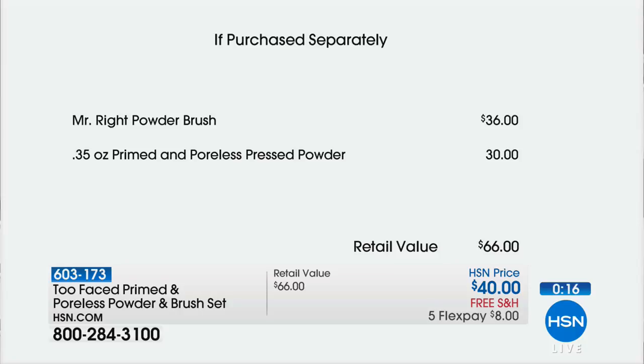Look at how beautiful. Isn't she pretty? Oh, so pretty. So that powder brush, of course, you can use this with your primed and poreless. It's $36 just for the brush on its own, and a professional brush makes all the difference in your makeup application.